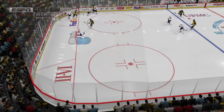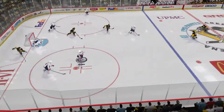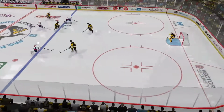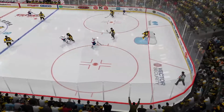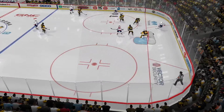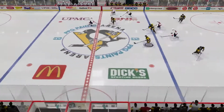Zucker takes control of the puck. Wilson brings it out. Centered. Fired it hard. Blocked. Vrana with the puck. Kempney gets line checked. He had a great angle on his man. Out over the blue line.